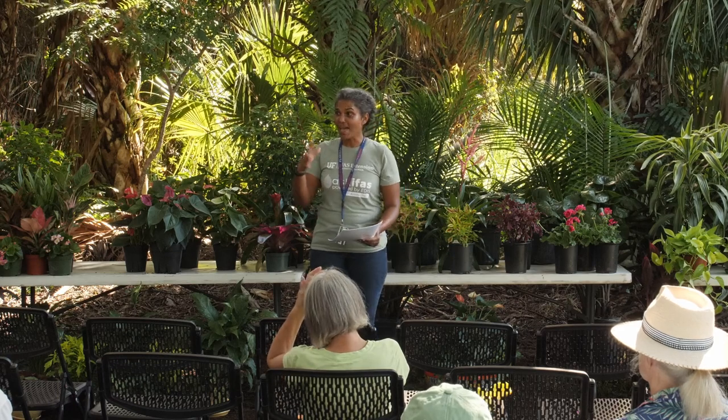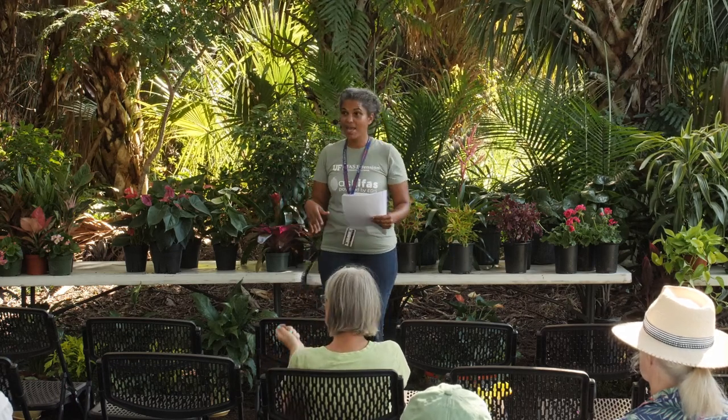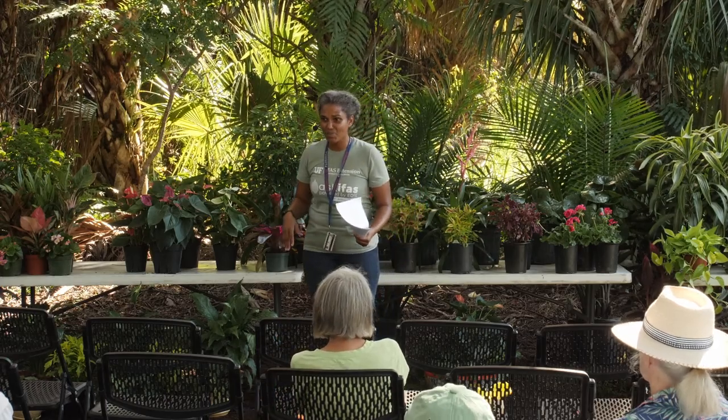Now, I will admit to you all that there are times that there are plants that I know are only going to last for the season. I don't even take them out of the pots.